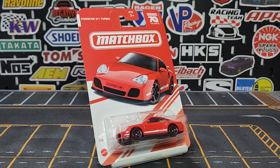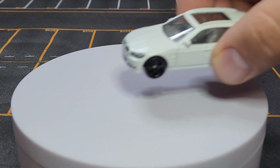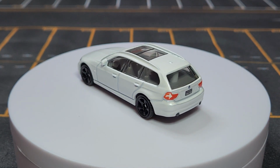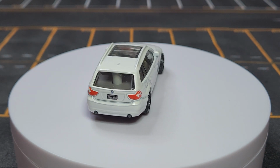So let's pop these out of the blisters and take a look at them on the rotator guy. All right, everybody, we'll roll through these in the same direction as we took a look at the card art. Number 6 of 100, the 2012 BMW 3 Series Touring. This is in a pretty nice pearl white.